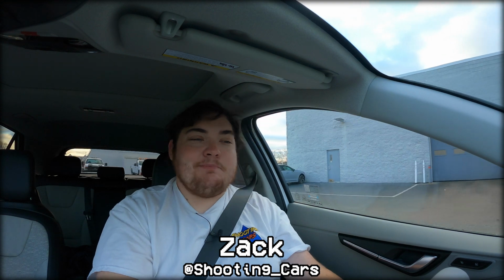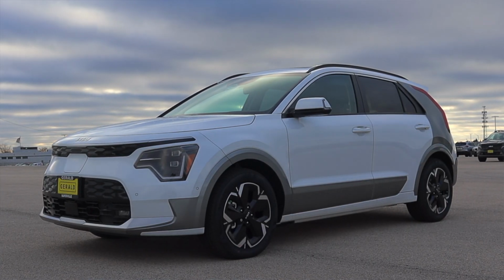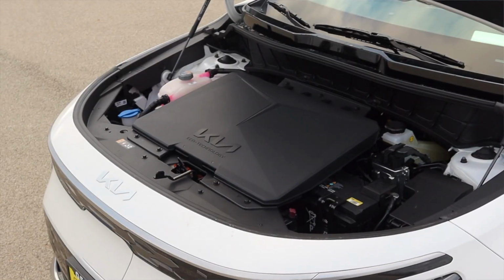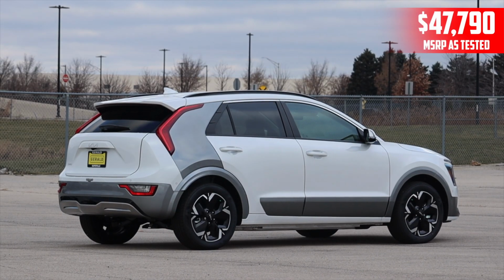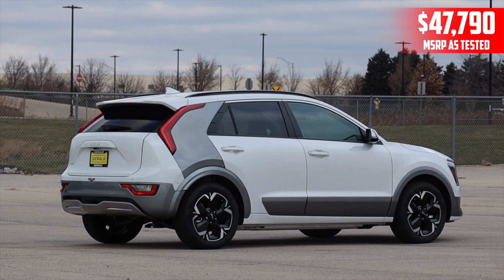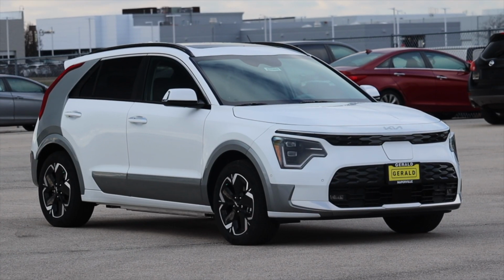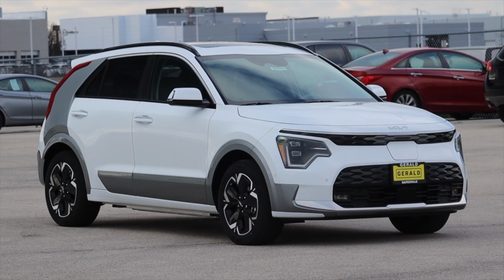Alright, what's up guys? My name is Zach, and today I am driving a 2023 Kia Niro EV Wave. Up front is a fully electric drivetrain, as well as down below is a single-speed transmission. Now, I am super excited to be driving this Niro EV for a bunch of reasons, but mainly the fact that this is a completely new Niro for the 2023 model year. I think it's a lot more handsome, I think it's a lot more usable, and I'm excited to share my other thoughts with you today.